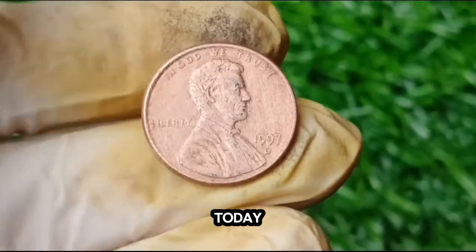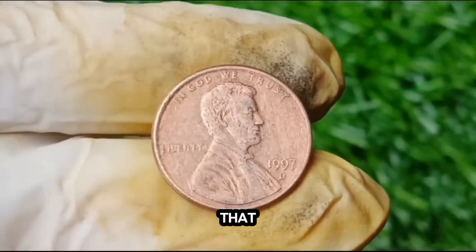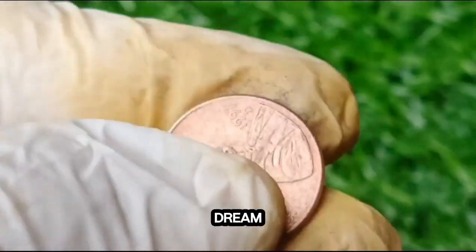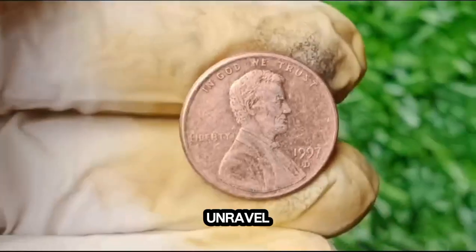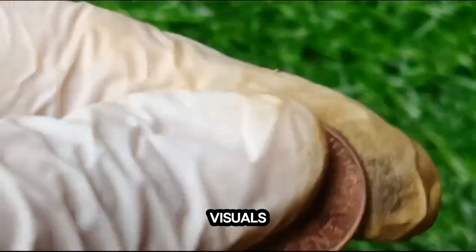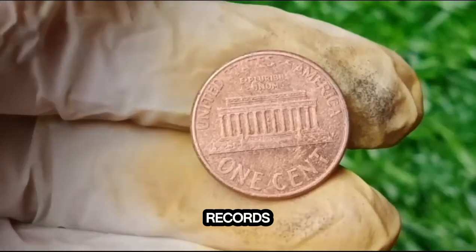Welcome back. Today, we're diving into the fascinating story of a rare 1997 penny that has taken the numismatic world by storm. Is it a collector's dream? A minting error? Or pure luck? Stick around as we unravel its history, value, and what makes it worth a fortune: visuals, footage of minting factories, old coins, and historical records.